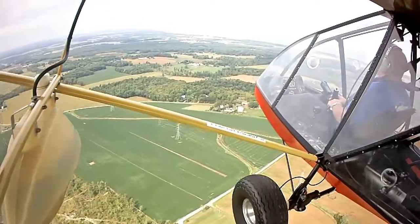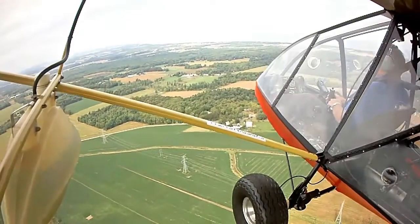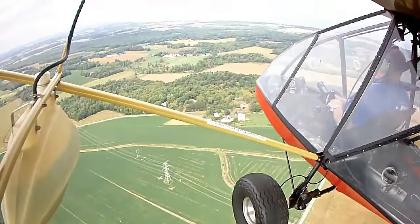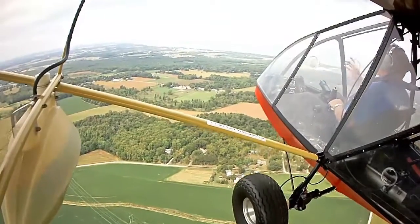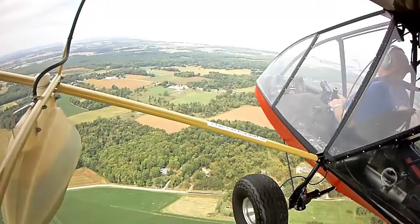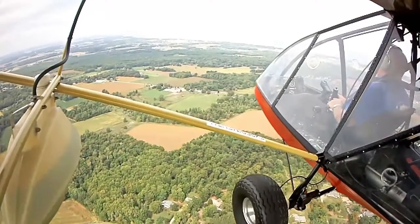I think they got a pop machine there. But anyways, I'm going to go to Put-in-Bay. I might not even land there because they got a landing fee too. But I thought I might just go there and kind of fly around the island and stuff, mostly because I think the weather's good for it right now.